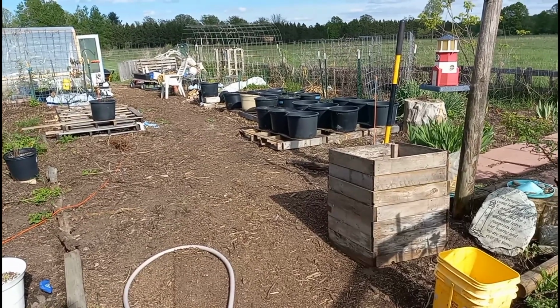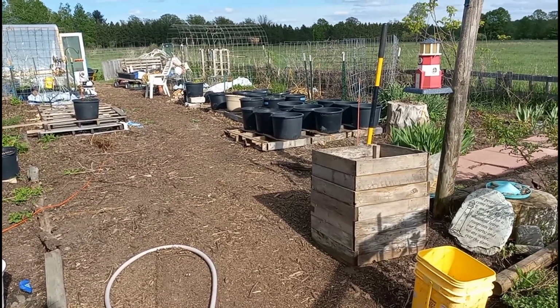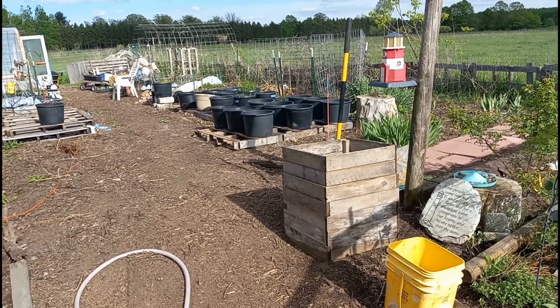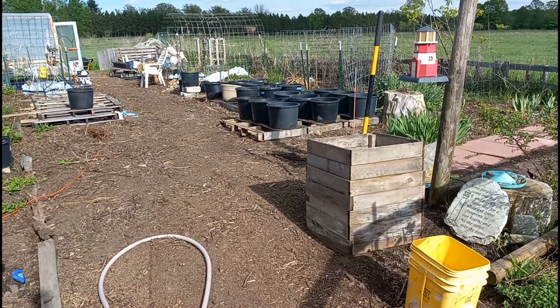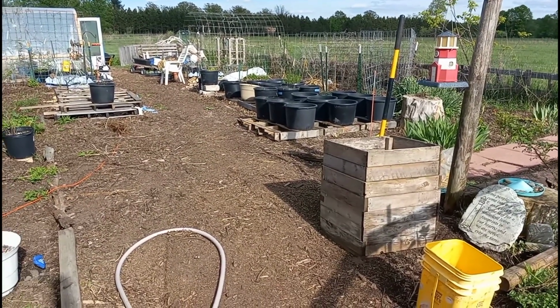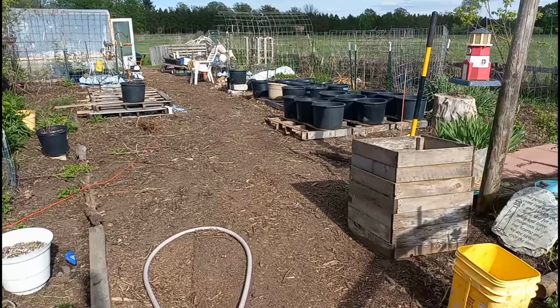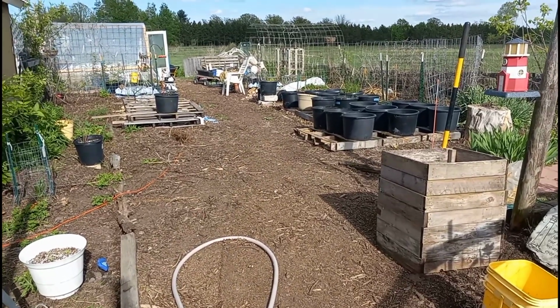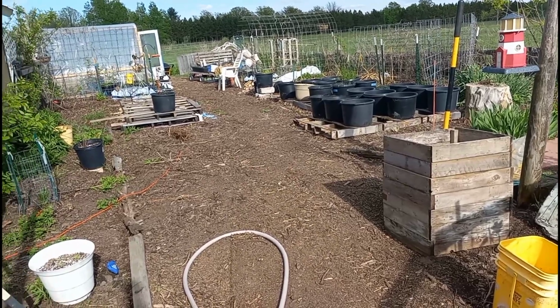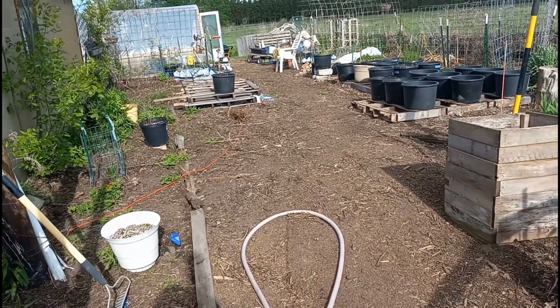Alright, so this is my main garden. You guys have seen it quite a few times if you've been with me a while, but it does look different this year because this is the 7th year for the garden, so we're letting the ground rest. We're not planting anything new. The only things in here are either in containers or perennials that have been here this whole time basically.